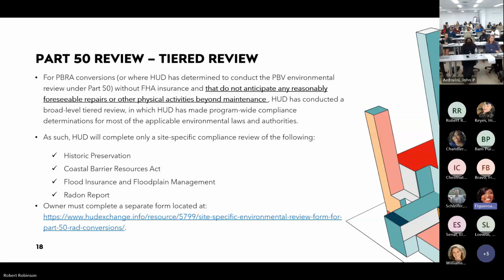So in these instances, a complete Part 50 will not be completed through HEROES. However, the applicant will be required to complete a separate form that's fillable, where they indicate how they meet these requirements, how they comply with each one of these authorities. They're required to attach documentation, and then we as HUD will upload this information to a HEROES entry that has already been created for tier reviews as our environmental record. And GRP transactions are not eligible for tiered review.